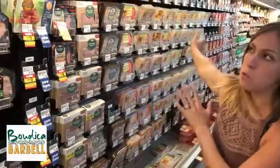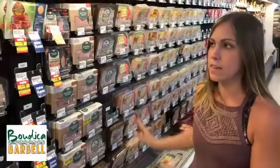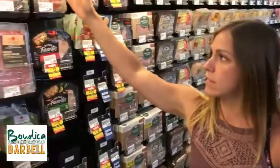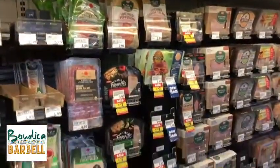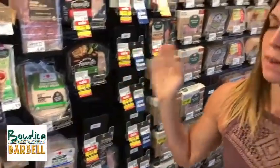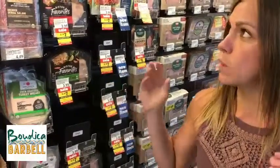Okay, so we're in the cold meat section. Most of these you are going to avoid. They have lots of additives in them that we do not want to put in our bodies. But if we come over here, you can see that there are some Applegate versions. They're USDA organic, and they usually don't have antibiotics and hormones added to them. So keep that in mind, that there is a healthy option in the cold meat section. You just have to look for it.